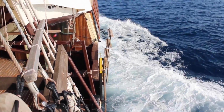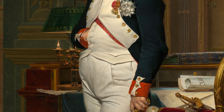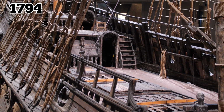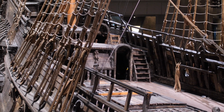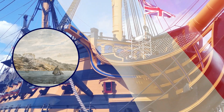The same year, the ship joined an alliance of British and Spanish ships that were trying to capture Toulon, but in the end they gave in to French Emperor Napoleon Bonaparte's crew and relinquished the French port. The next year, in 1794, Victory played a role in another showdown, this time in France's Calvi. The HMS Victory was part of the British fleet that officially kicked the French out of Corsica.